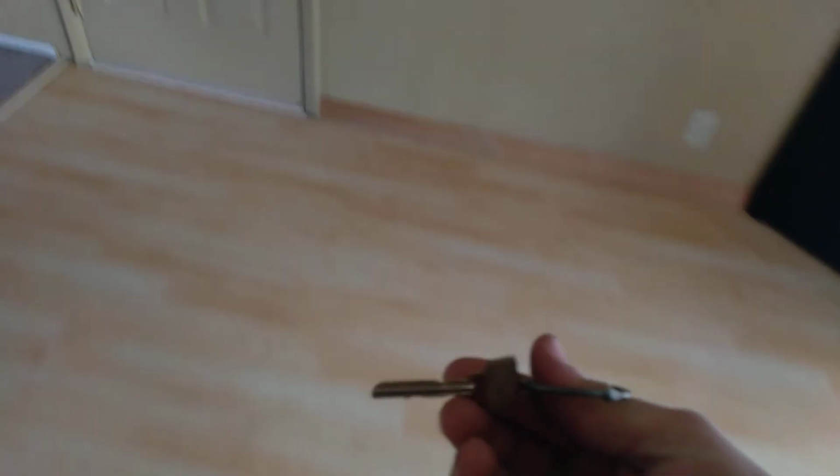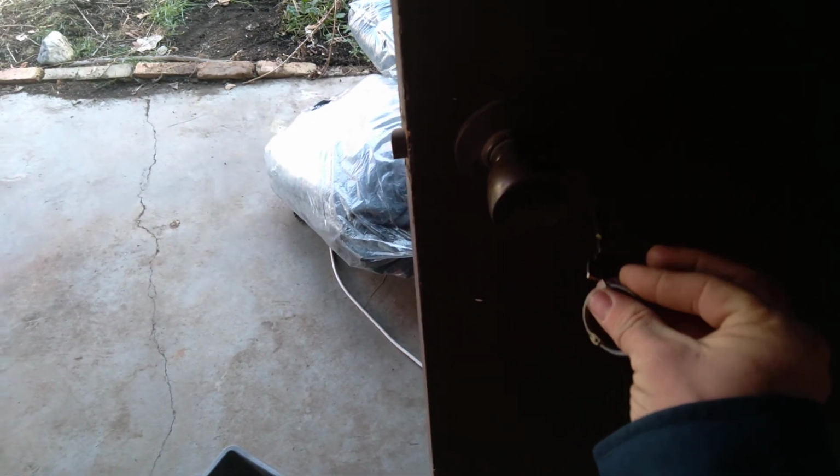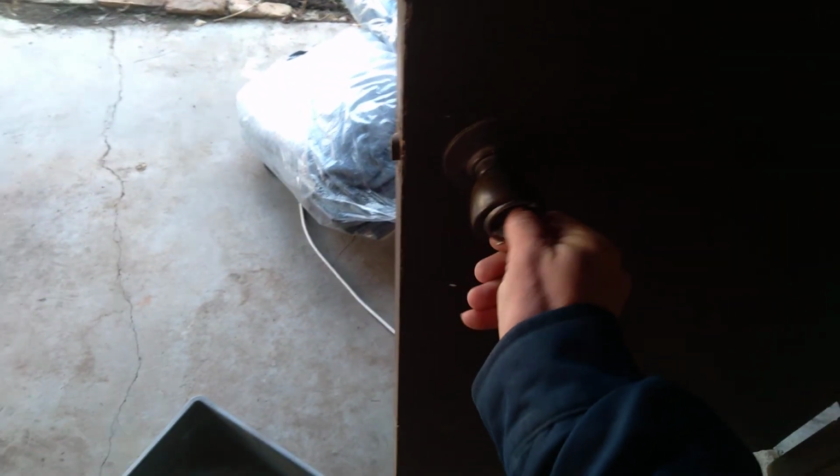There's the keys. This key I believe is to the shed in the carport. I've never used it, but I do believe it works. It does work.